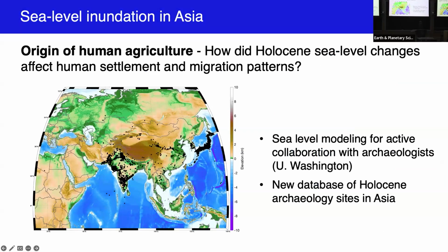Stepping back into the archaeology world, one project that I'm actively collaborating on with folks at the University of Washington is looking at the origin of human agriculture, asking how did Holocene sea level changes affect human settlement and migration patterns, particularly in Asia, which is her focus region. And so we've been working with two of her undergrads, and they've done such a great job putting together this new database of Holocene archaeology sites in Asia. And so my piece of this, I'm going to do sea level modeling of the different regions. I've taken a look at China.